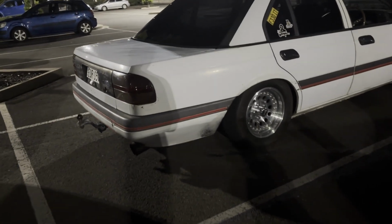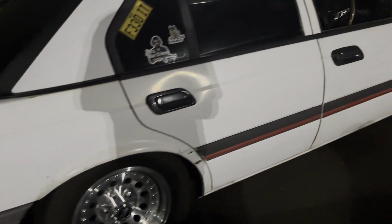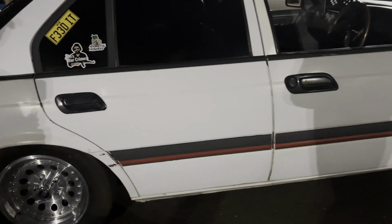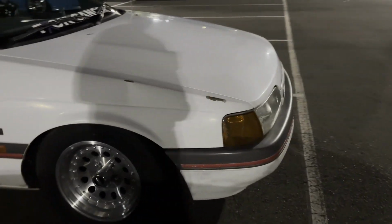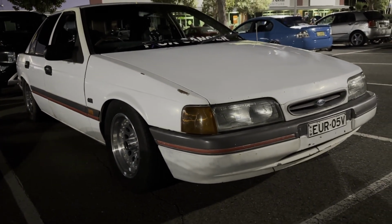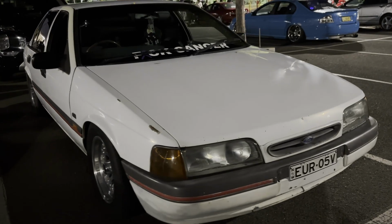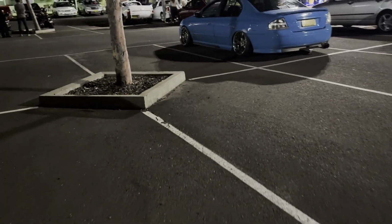Rightio. Got my mate's ED. Yeah, ED with a fat lump stick in it. 4-inch with pacemakers and a dual timing chain as well. It's mad, it sounds awesome. There we go. Yes, looks mad. Just ignore the paint coming off. I mean, it's an old Falcon, they do that. Yeah, we'll have a look at this next.